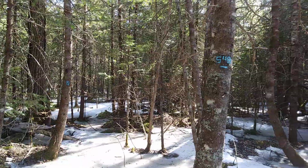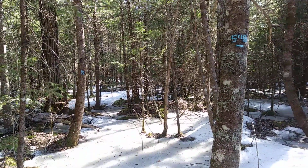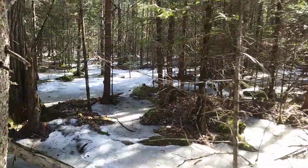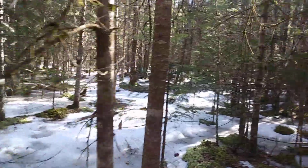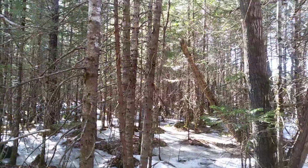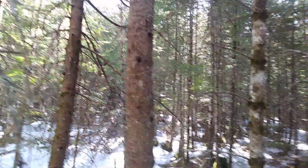You can see the trees are marked out here. I guess they come out and select cut certain trees. Looks like they've got them all numbered. Let's go see if we can find that bird. Little bugger. He has eluded me. He's either in a tree or something. I can't find him.